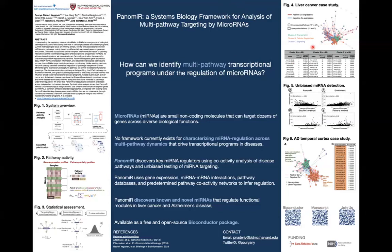For example, it assigned miR-107 and 124 to the cellular replication cluster, which have been previously suggested to regulate cellular replication in liver cancer.